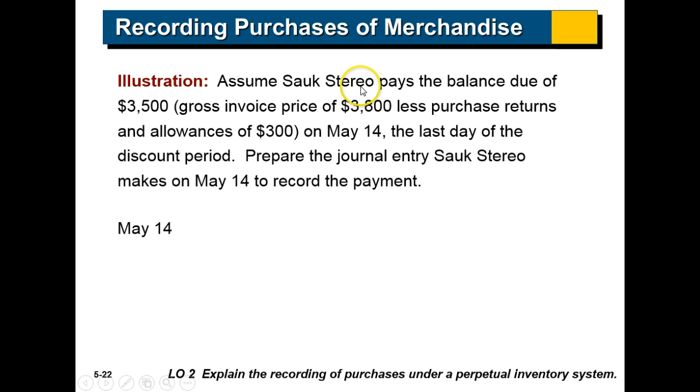Assume Salk Stereo pays the balance due of $3,500, gross invoice price of $3,800, less the purchase returns and allowances of $300. Remember how we returned $300? On May 14th, the last day of the discount period. Prepare the journal entry Salk makes on May 14th to record the payment. So we're going to show an accounts payable of $3,500. Think about it. It started with $3,800. We returned $300 of it. So we need to get that difference off our books. Now, even though we're not going to pay that whole $3,500, we need to get it off our books because we're not going to owe it.